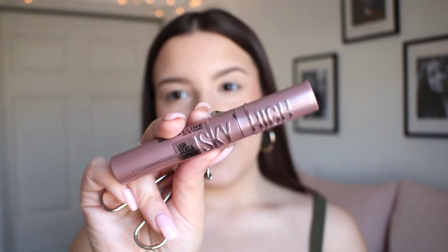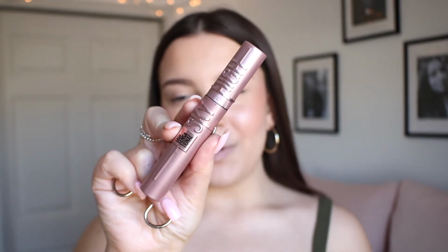All right, so there's my base all done. Very glowy, natural, blushy, just super lightweight and pretty for this time of year. I'm going to top it off with some Fix Plus Watermelon. I decided not to do any eyeshadow just to keep it super simple, natural, and easy for every day. I'm going to throw on some of my favorite mascara at the moment, which is the Maybelline Sky High.